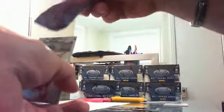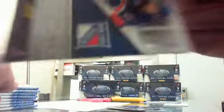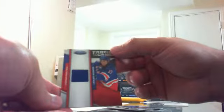So we got base card, base, this is a base as well, spacer, and a base. So one base pack out of the way. Base for Phoenix. Just hit on this one. Base, base, base, the base for the New York Rangers, numbered 380 of 399. Fabric of the game, Brandon Dubinsky.